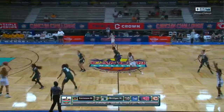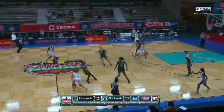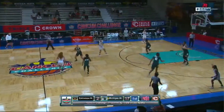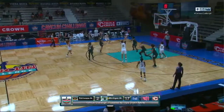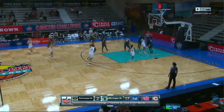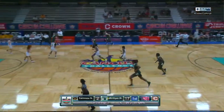Now Luann Jefferson back out of the locker room now, and Shea Cauley remains in the locker room after an apparent knee injury early in this game. Luann currently giving the report here to the coaching staff. There's a 3 from the right wing. That's no good. Nia Holly has the rebound for Michigan State.